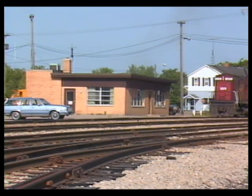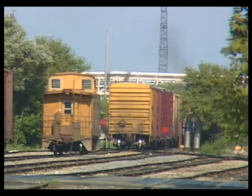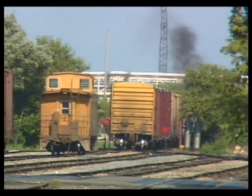Job 2 also works Saturdays, sorting cars in the yard before they head east to work a paper mill.